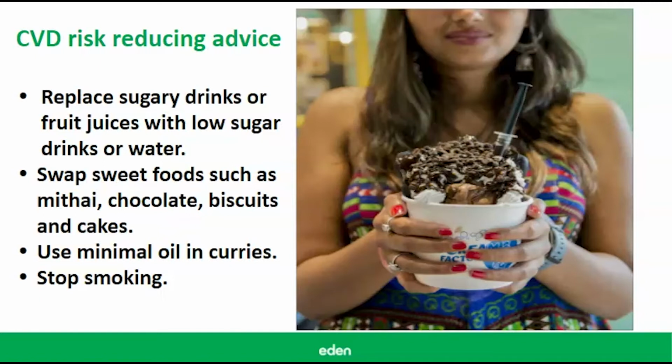Most South Asian diets are high in carbohydrates such as rice, naan, chapatis, potatoes, and carbs typically amount to about 60% of the diet. Helping people understand how carbs impact their blood glucose and how to alter portion sizes and food choices is key to taking control of their diet and their diabetes.